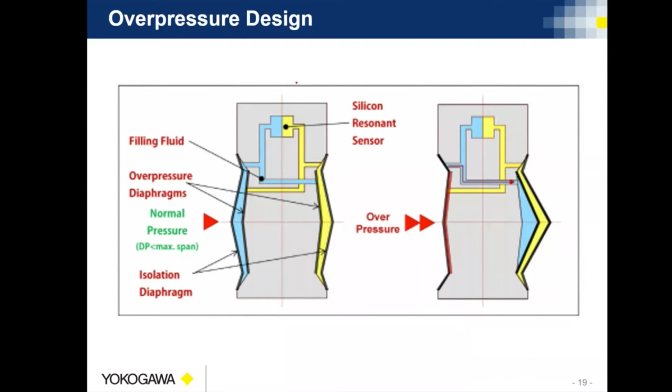In fact, the answer is no. When that overpressure happens, that overpressure diaphragm deadheads those fill fluid lines. It prevents that pressure from ever reaching that sensor, and it transfers that energy out through the other diaphragm to the other side. So once that transmitter is out of the overpressure event, it can go back to normal operations. It's not going to damage the meter.